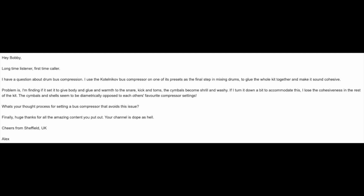If I turn it down a bit to accommodate this, I lose cohesiveness in the rest of the kit. The cymbals and shells seem to be diametrically opposed to each other's favorite compressor settings. What's your thought process for setting a drum bus compressor that avoids this issue?